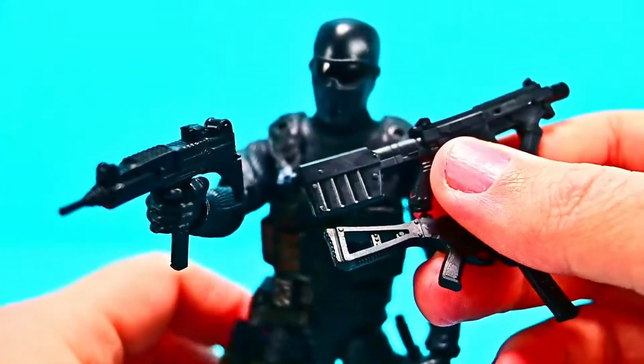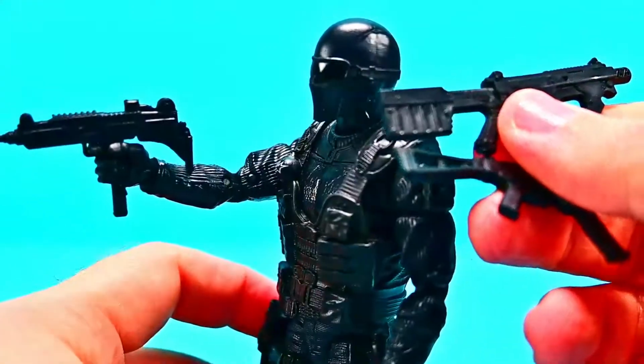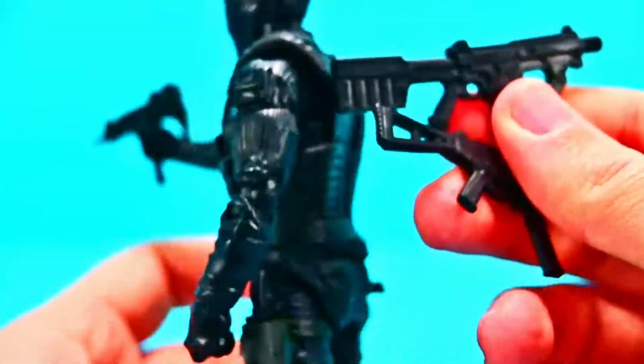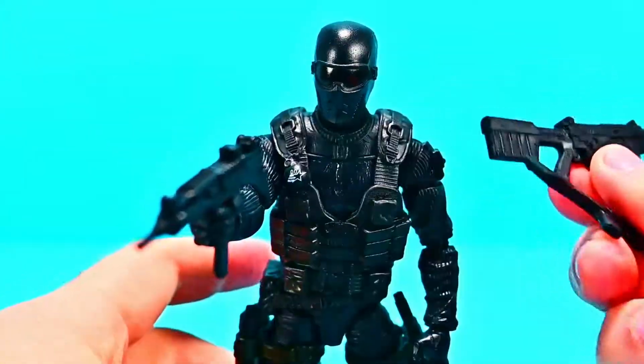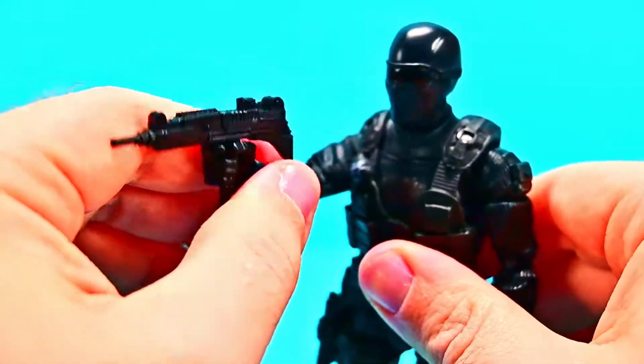But the one thing that annoys me is that all the other Snake Eyes come with the backpacks and everything to store all the weapons, and he doesn't have one, so we don't have anywhere to stick these extra weapons. So we could put one in his other hand at least, but I think he just looks pretty cool there with just the Uzi itself.